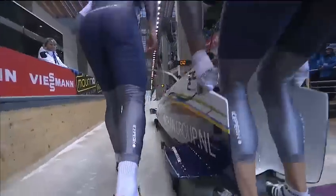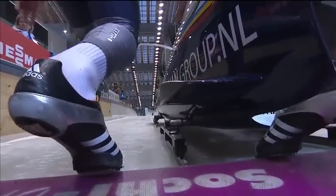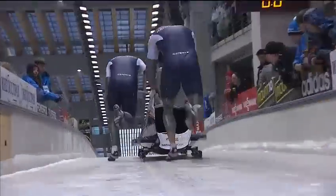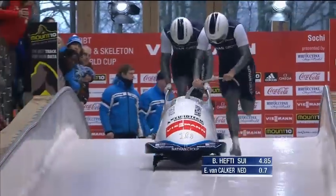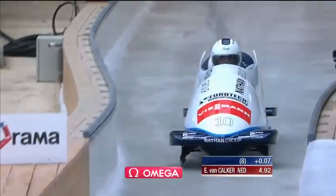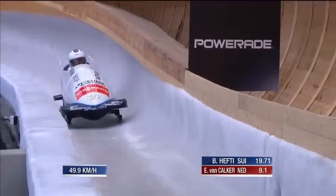33 sleds. Now the Dutch, by rights, really should be in the top 20, firmly in the top 15, and probably in the top 10. But how much is Edwin's leg still slowing them down? He's recovering from a hamstring that he tore in Whistler still. Talked to him earlier in the week, said, how's it going? He said, it's getting better and better, but it's not there yet.